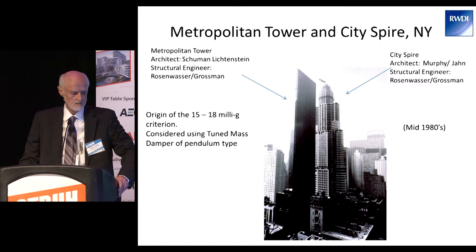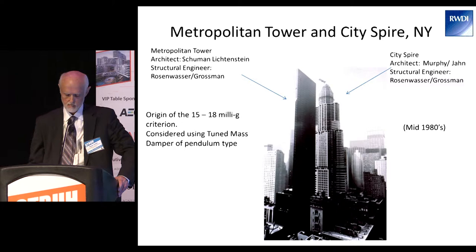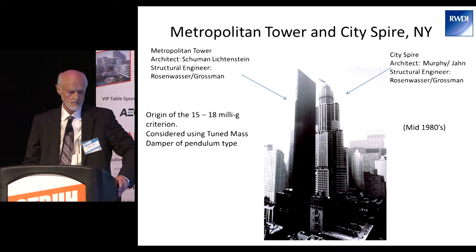And these buildings at that time, we thought they were very extreme because they had height to width ratio on the order of 10 to 1. And this was going beyond what had been done before. So we worked on both these buildings with the structural engineer, Rosenmesser Grossman. So we worked closely with Jacob Grossman, who sadly passed away a couple of years ago.